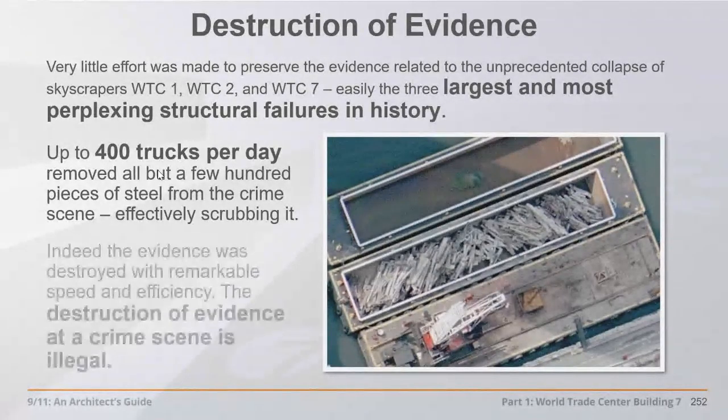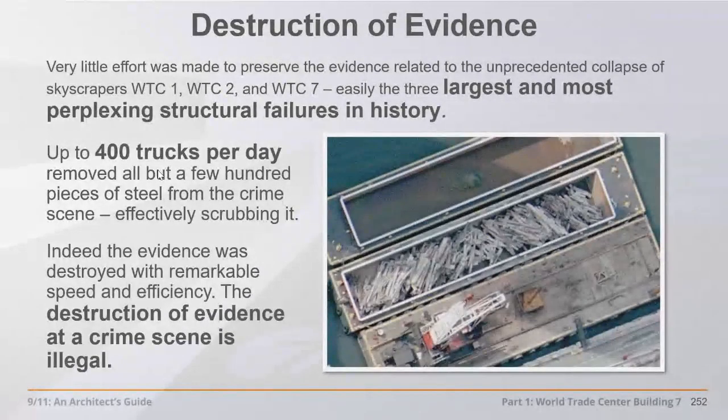and effectively scrubbing the site. It's the illegal destruction of evidence in a crime scene.